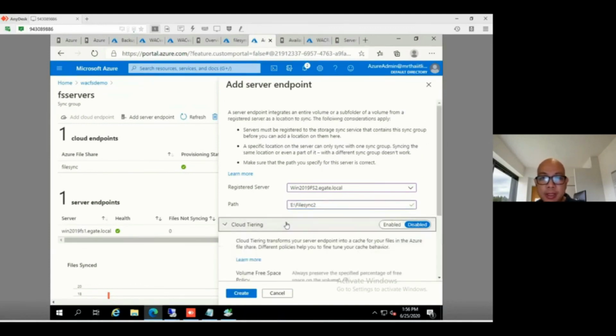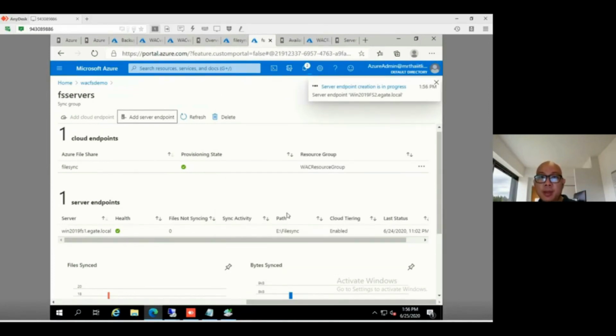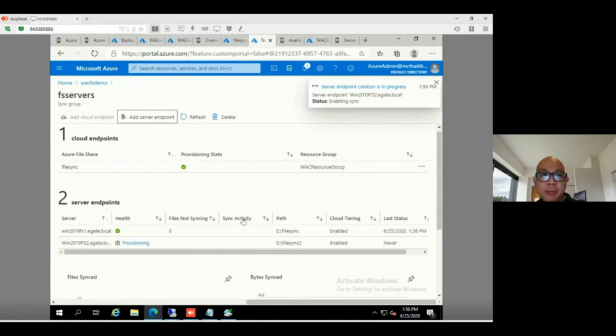And over here you can see you can do cloud tiering. Once I enable it, I can say that I want to make sure I always have 50% of free space available, so anything else, please upload it to the cloud. As well as the date policy: only cache files that were accessed or modified within the specified number of days. I just want to go with 30 days. So with this, I can just create this easily. What happens now is that you create that file sync, and let's see how fast it will go. It should be pretty fast.